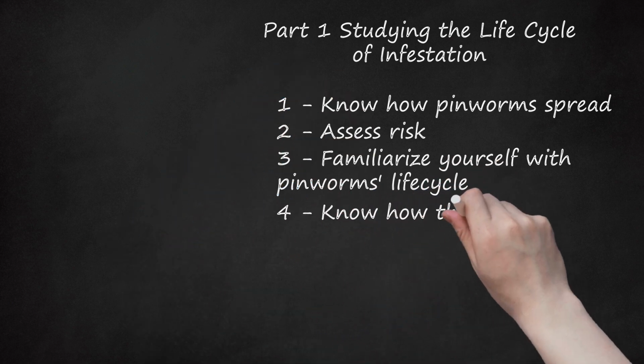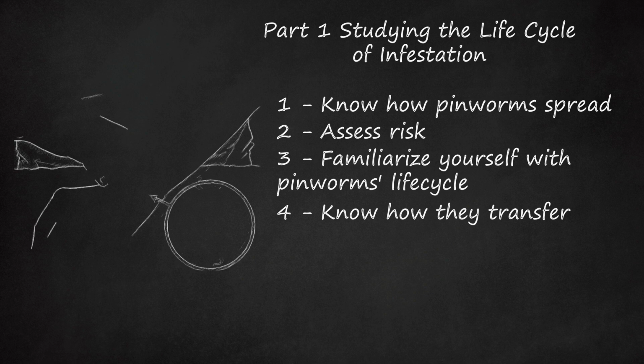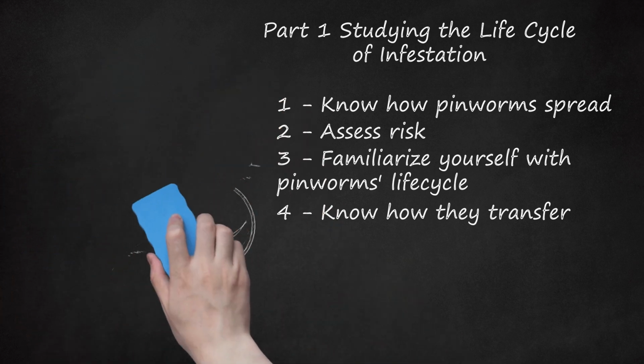4. Know how they transfer. Scratching an itch can transfer microscopic pinworm eggs to your fingers. From there, the eggs can be transferred to the mouth or other mucous membranes. This hand-to-mouth transfer can also be accomplished indirectly. The eggs can be passed to various surfaces such as a shirt or desk, where they can live for 2 to 3 weeks and be picked up on the hands of others who, eventually, put unwashed hands to their mouth.